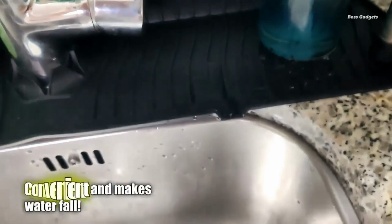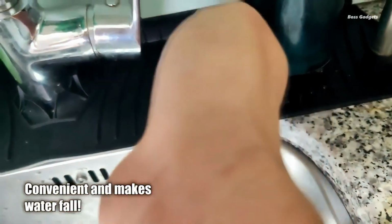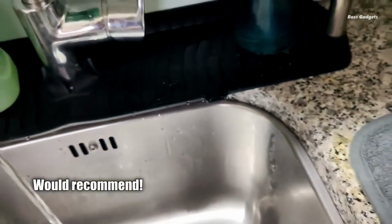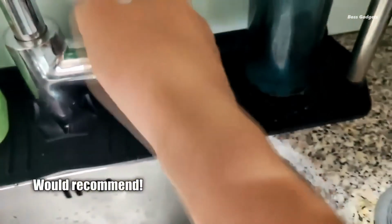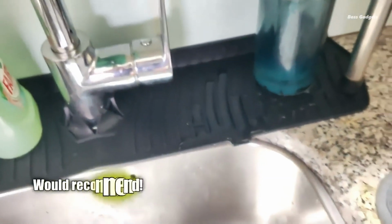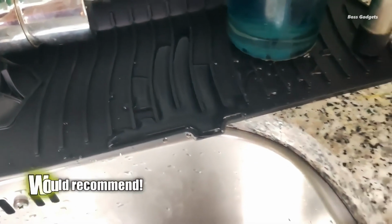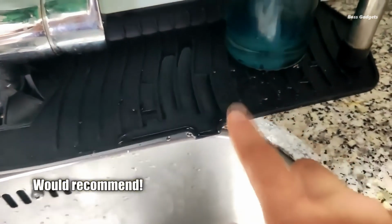The surface is lined with grooves that elevate items, allowing water to drain efficiently underneath. Made from sturdy, thick silicone, this product offers durability and long-lasting performance. Its generous length provides ample space to hold soap dispensers, sponges, and other sink essentials, while minimizing water accumulation on your sink top.